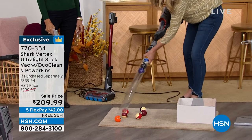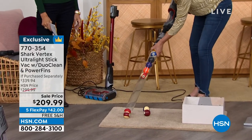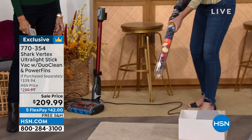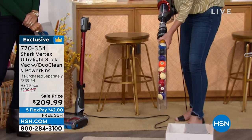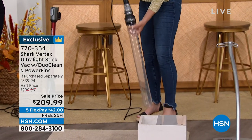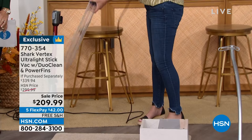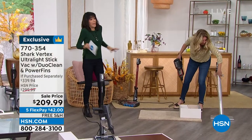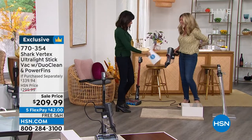Remember, when it's in handheld mode, it is all of the power of an upright. So on a demonstration that we usually do for your big bulky uprights, look, you can still use this. We're including all of the attachments. You're not getting this attachment, I just wanted people to be aware. I know it's a fun party trick. Exactly. Pick up all your pool balls.